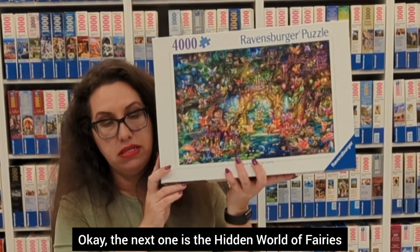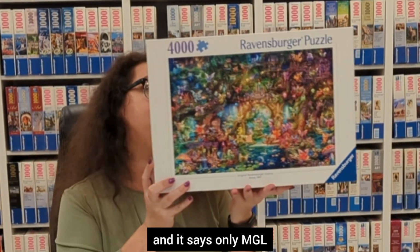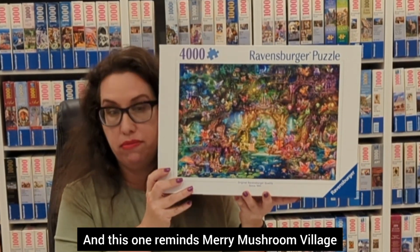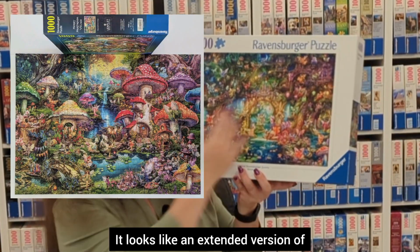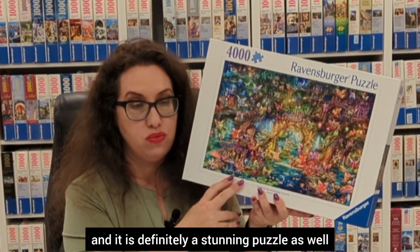Okay, the next one is the Hidden World of Fairies. That's a 4,000 piece puzzle as well, as you can see. And it says only MGL, but it should actually be credited to Amy Stewart, who created this one. And this one reminds me of Merry Mushroom Village, a 1,000 piece puzzle by her. It looks like an extended version of that other puzzle, and it is definitely a stunning puzzle as well.